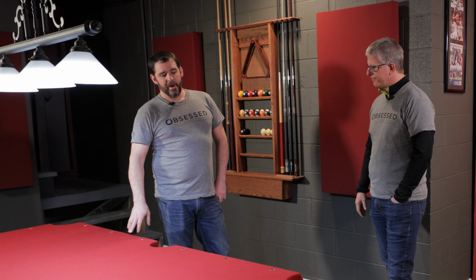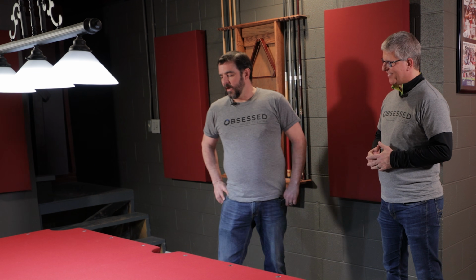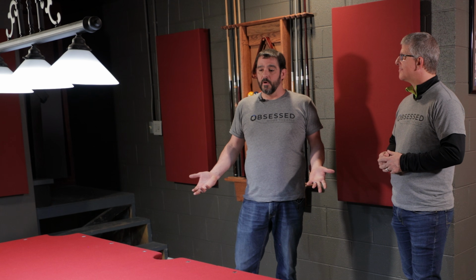Apparently most people don't want a red pool table, and they had had it out for sale for a while. They just kept dropping the price. And they were thrilled to come get it. Honestly, it's expensive to move a pool table. I had a youth group, free labor. They wanted the pool table too. I told them, hey, I've got a pool table if I can get some help moving it.